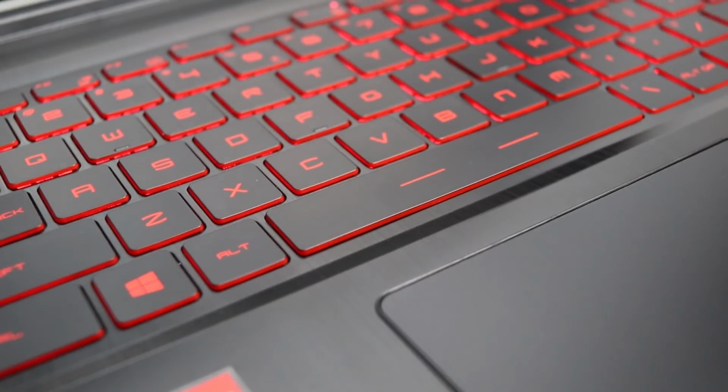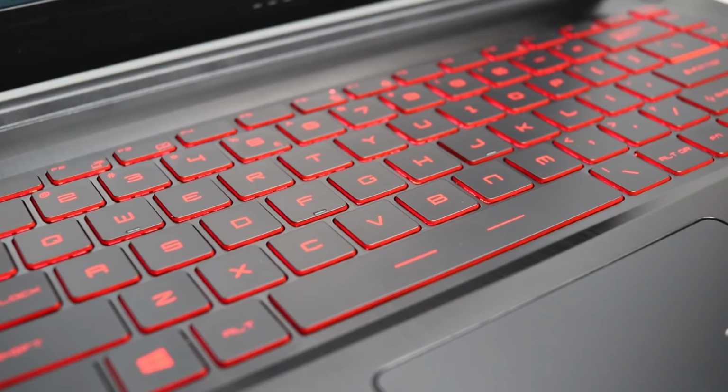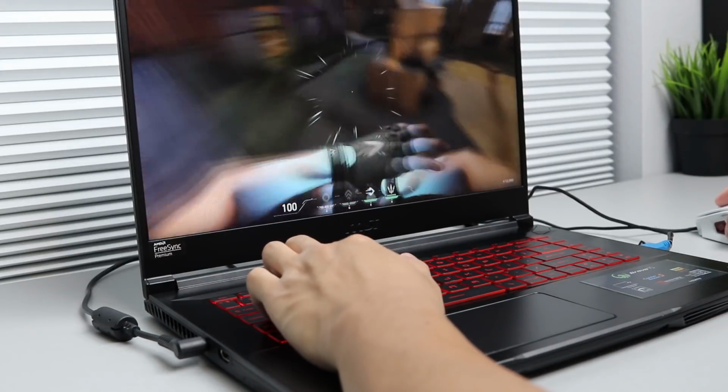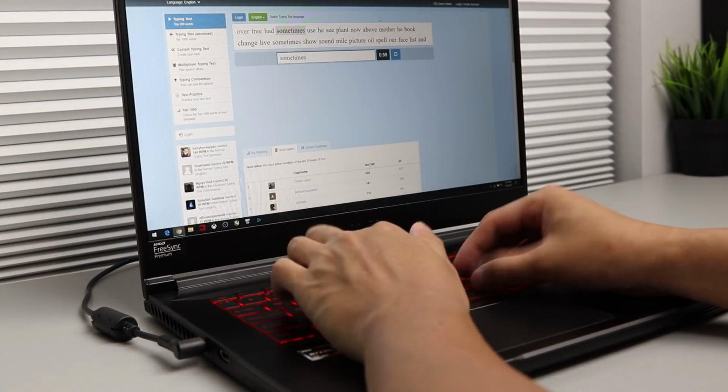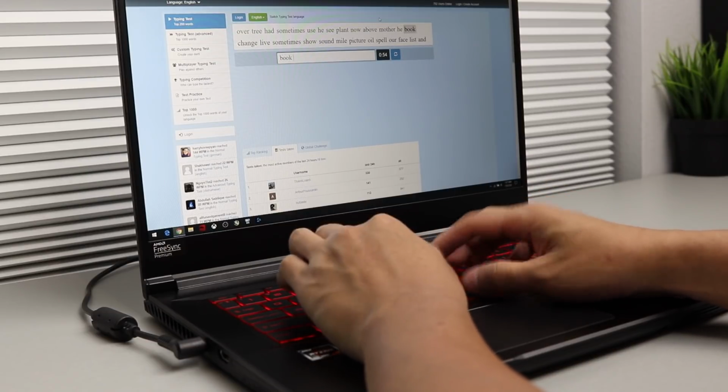The keyboard is chiclet style with flat, low-profile keys that have a somewhat gamery font to them, and it glows bright red. I've got no problems with this keyboard. I've spent quite a bit of time gaming on it and didn't have any issues, and for typing, it was fine. I'm able to type almost as fast on this as I am on my personal mechanical keyboard on my desktop, with little to no errors, which is about as much as I can expect from a laptop keyboard.